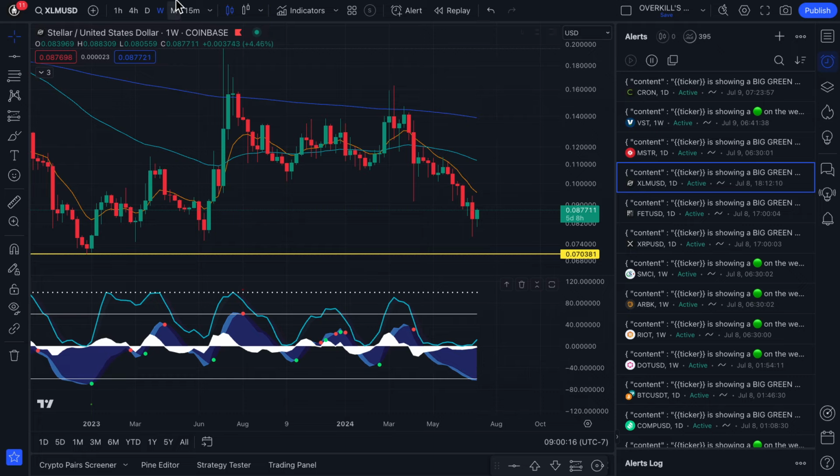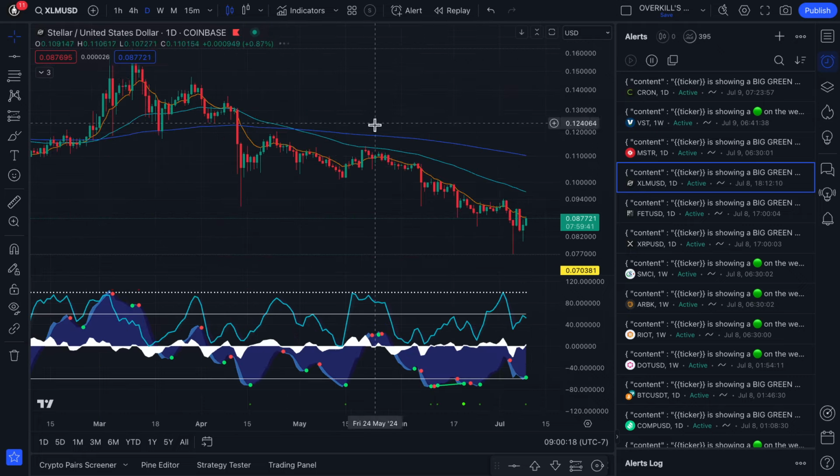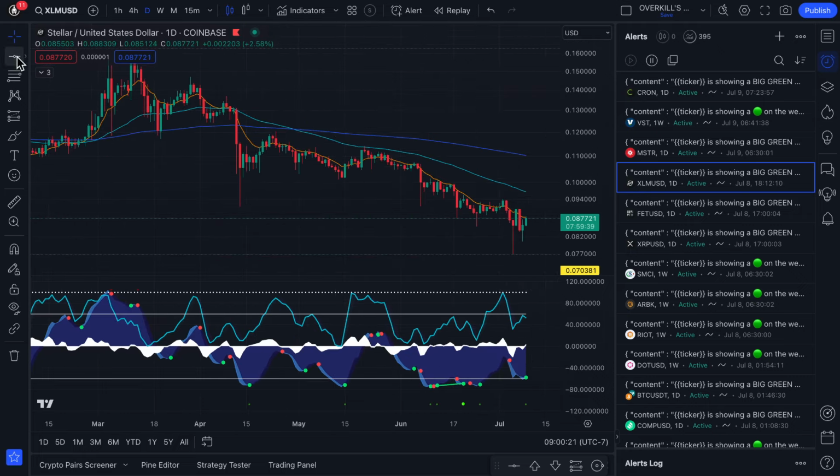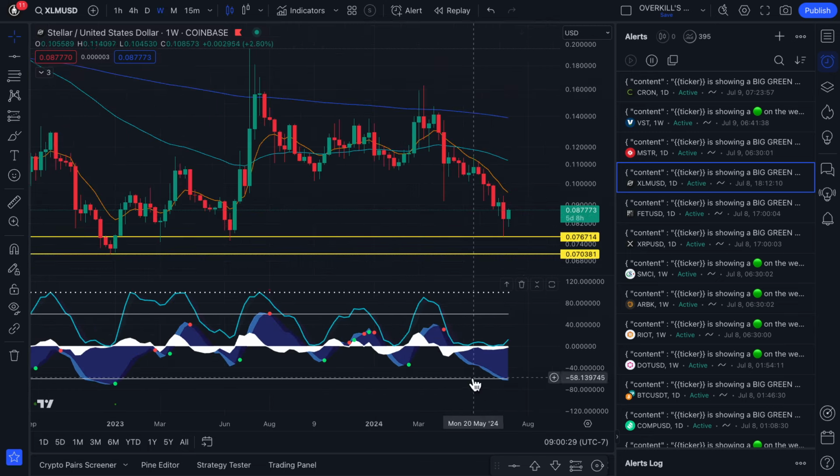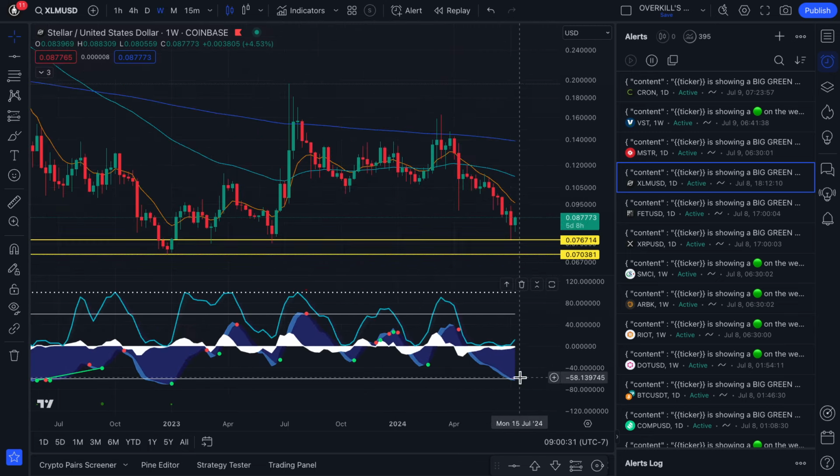I'm waiting for the weekly dot there on XLM, but the daily's giving you a big green dot buy signal here. So if you're playing XLM here, use a stop loss at 0.076. This weekly is way down here. The last time we've been this far down was all the way back here in January 2023. That's when we were sitting at around 7 cents.